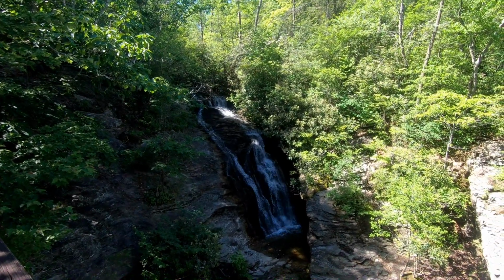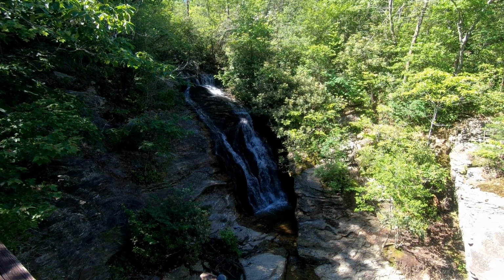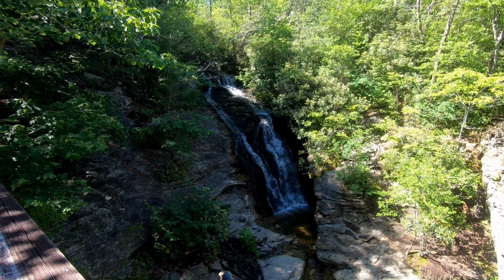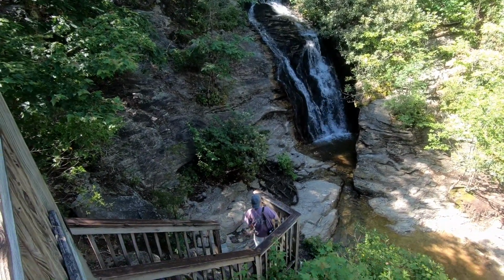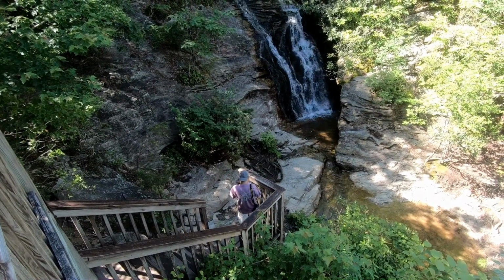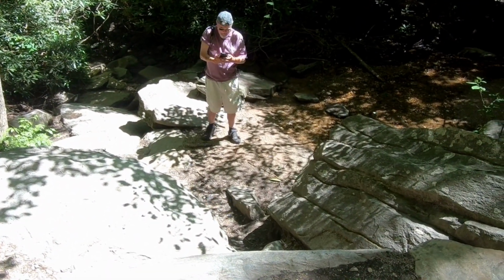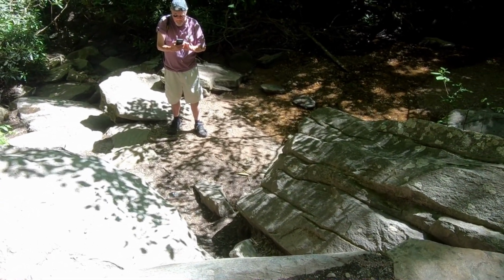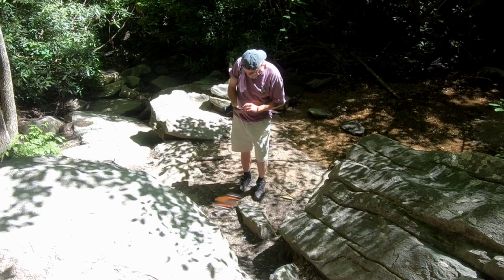Beautiful. Unfortunately, we're a little early. The sun's in the wrong spot, so it's kind of all shaded. Very pretty though. Ed went down here to get a closer shot. The steps look really slippery though. We're having this butterfly bloom here. I don't know if you can see this or not. This is so awesome. They're just little bluish purple butterflies. They're all over the place.